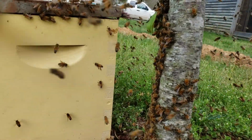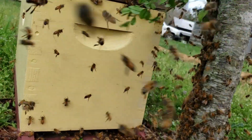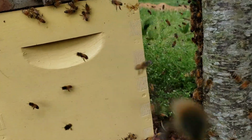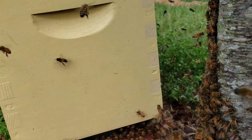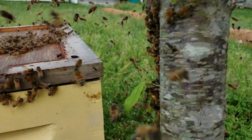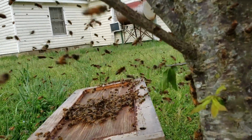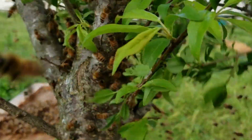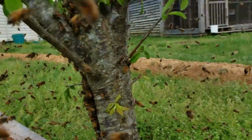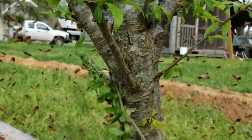I'm getting them brushed off, and it looks like they're all going towards the nuc box. The top's getting covered. The bees are walking in the front door. You can see here they're starting to head that way. I'm just going to try to get as many as I can brushed off of here and out of this fork. I don't want them to start congregating back up here in the forks of the tree.